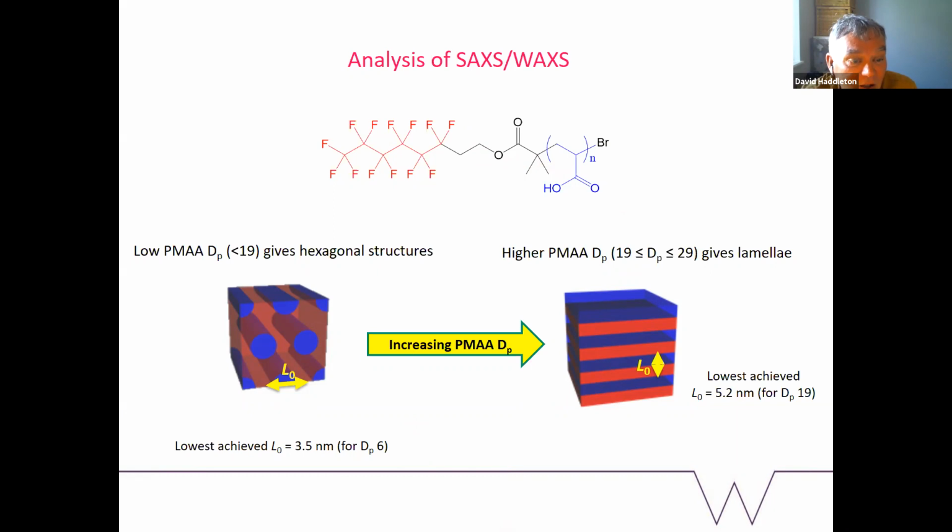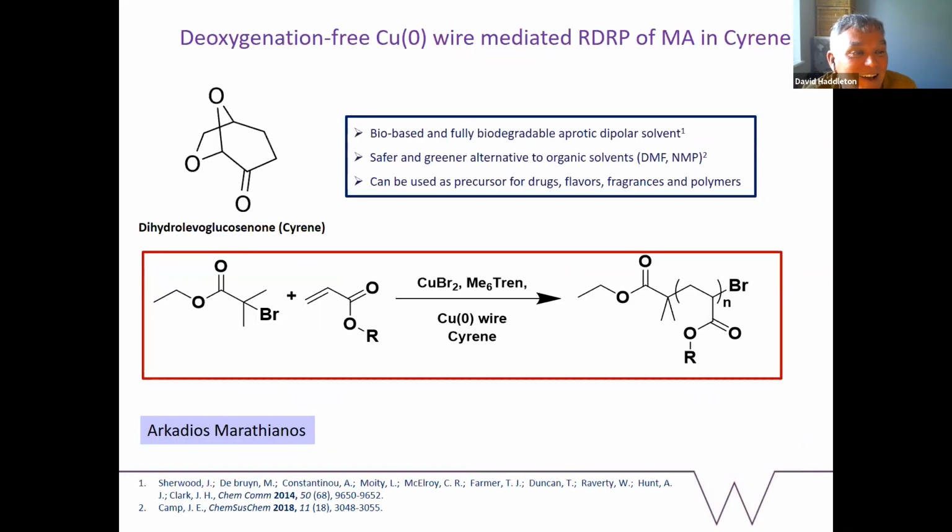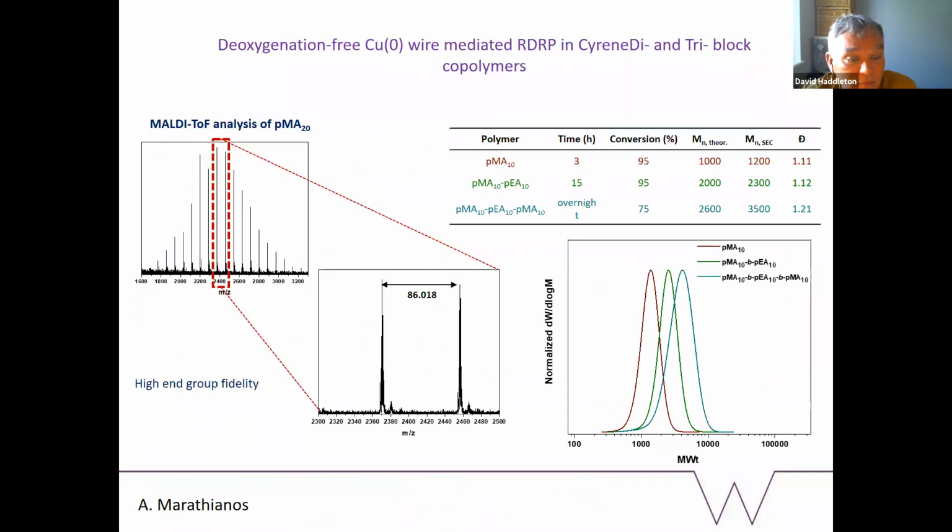So I'm going to probably finish there. This is so Yongguang, sorry mate, we scale up with light, and we also use this. I was going to talk about this green solvent, which Arcadios has also done, which is a safe and green alternative to DMF, NMP, or DMSO.